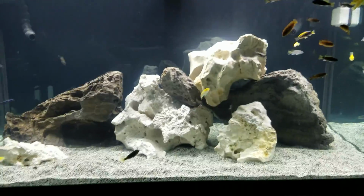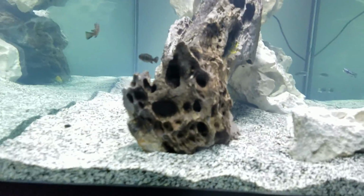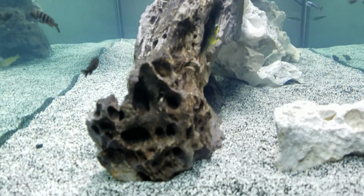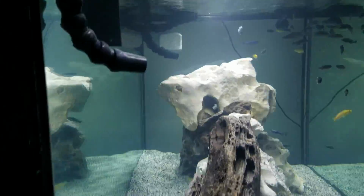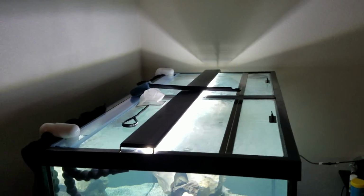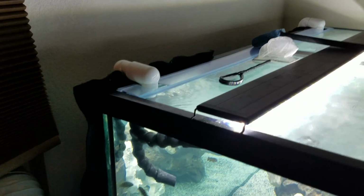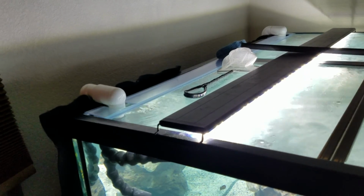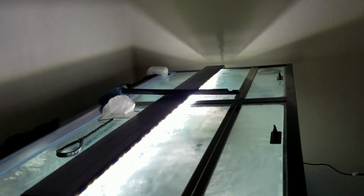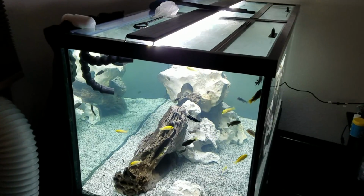Alright, one side shot before we end the video. I like that rock from the side there. And you can see I cut out the holes there for the plastic thing. I wanted to do that before the fish came, just so I don't have any problems with jumpers, but so far they're pretty well behaved, but it can't hurt just to have it. And yeah, there it is. 120 gallon, all mbuna.